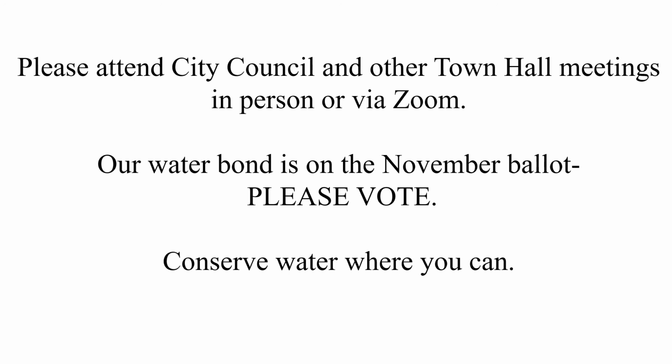The bond is a spending authority bond. It is not for $3.5 million to be spent all at once. It gives the City Council the opportunity over the incoming years to spend that money as is required to make sure that we continue to have a good water source within our community. And of course, finally, last but certainly not least, we all want to conserve water wherever we can.